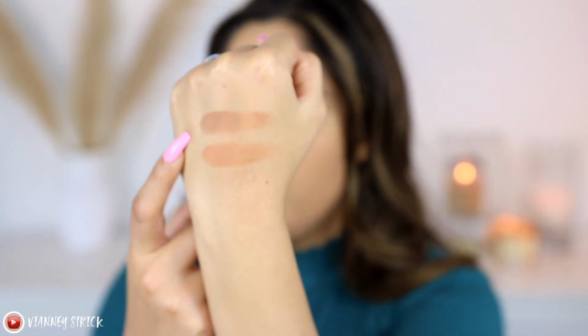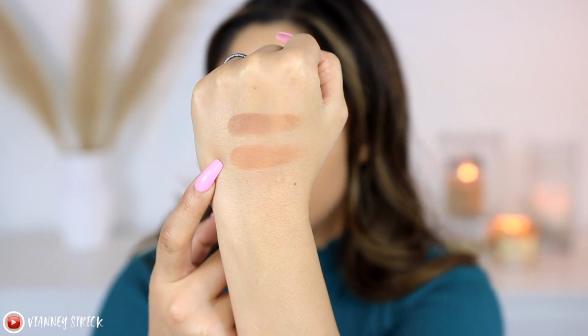So what I'm gonna do today is I'm gonna put one on one side and one on the other just so you guys can see the finishes. I'm just really gonna try to pack this on so you can actually see it. This one is the matte one and this is the original. As you can see, this is just like very orange. I will say though, the formula does feel really nice.